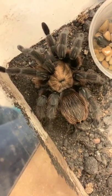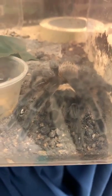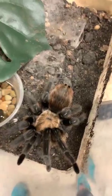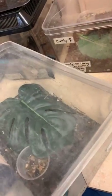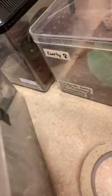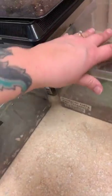Very cool. Let's check out Sharby's face there. What an awesome face. What do they eat? So we feed our tarantulas crickets, mealworms, and cockroaches. And in the wild, they feed on insects or small lizards, anything that they can capture that is on the ground or accessible to them.